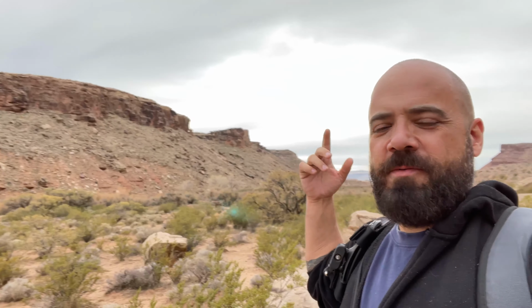The only place left to go is over here where the cave is and up the canyon, but I'm actually going to be running out of daylight and my phone battery is about to die. So we're going to have to come back another day.